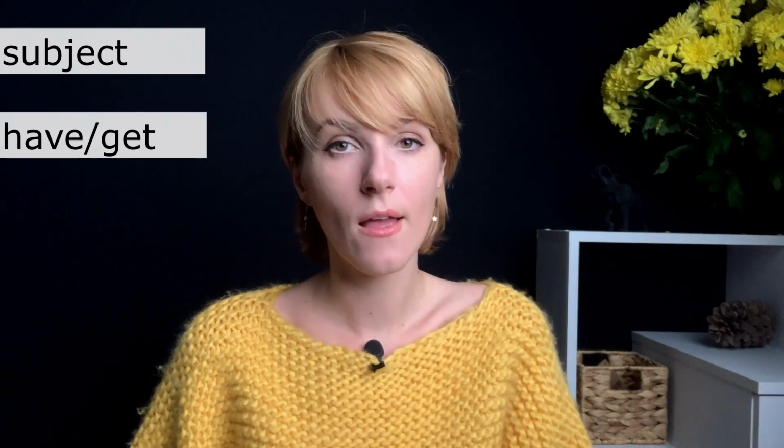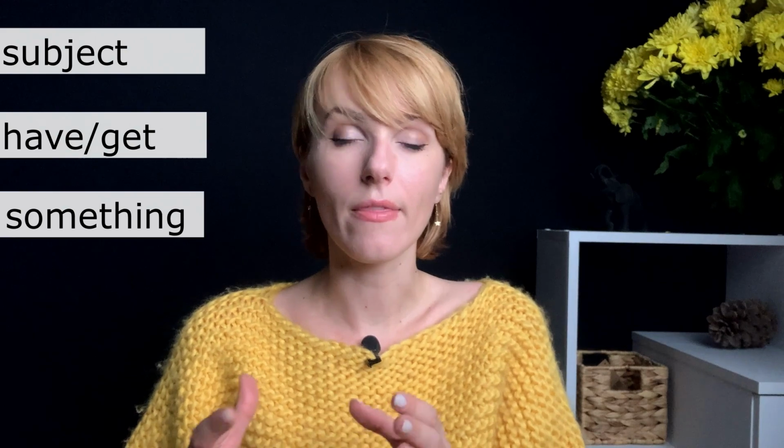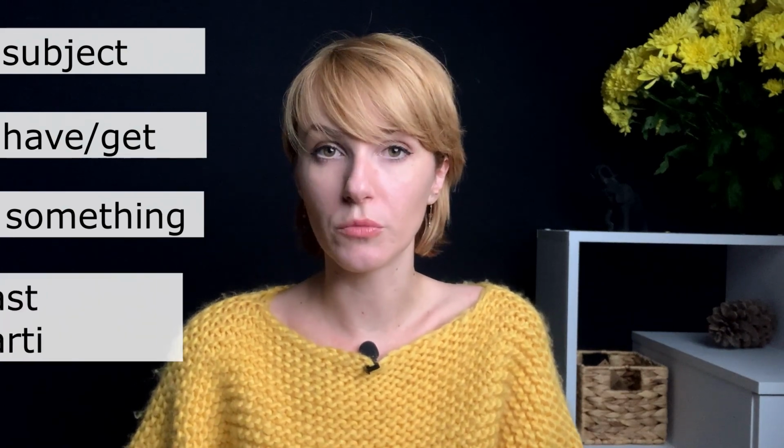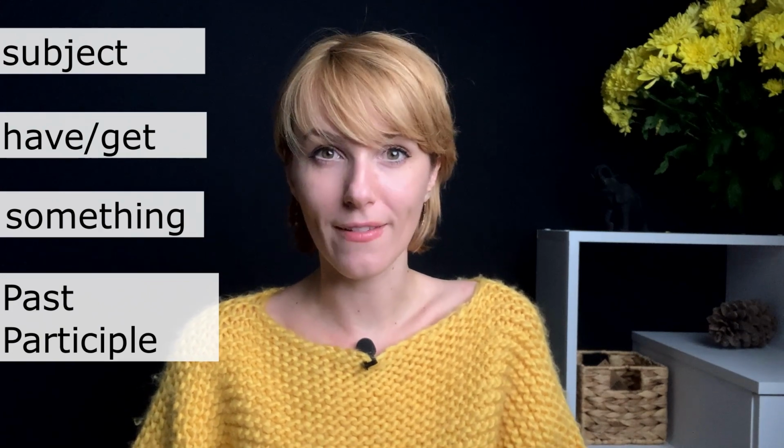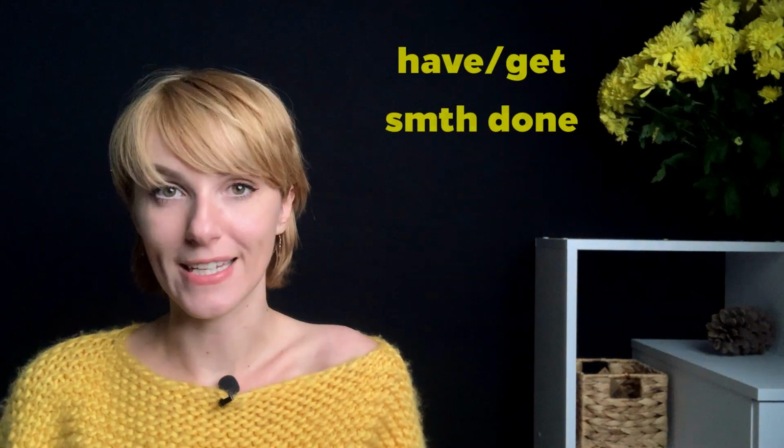So to create this structure, we need subject, I, he, she, it, etc. Then have or get, then the object, and then past participle of the verb. It is verb-ed or third column of irregular verbs. You can use have or get something done. Get something done is more informal, and you can use it in any tense.